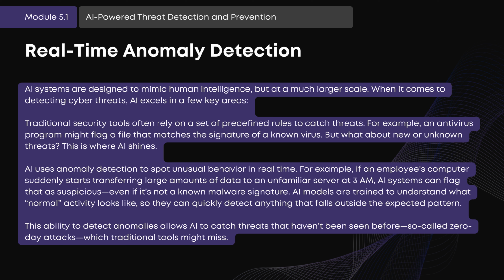How AI detects threats. AI systems are designed to mimic human intelligence, but at a much larger scale. When it comes to detecting cyber threats, AI excels in a few key areas. 1. Real-time anomaly detection. Traditional security tools often rely on a set of predefined rules to catch threats. For example, an antivirus program might flag a file that matches the signature of a known virus. But what about new or unknown threats? This is where AI shines.